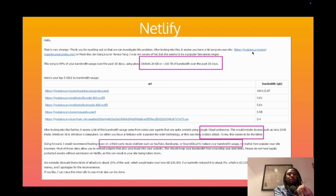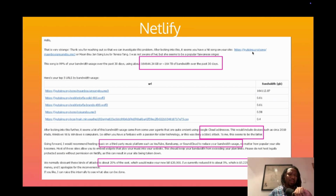Okay. And immediately they were like, cool, dude, next time use YouTube or Bandcamp or SoundCloud or whatever the case to offload the bandwidth to another platform. And what was quite nice is that in this case they did discount the bill. They do have a discount policy of about 20%, but I think when this email was taken, they only discounted to about 5%. So yeah, still a lot of money for them.